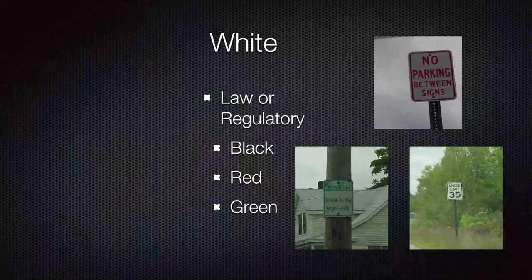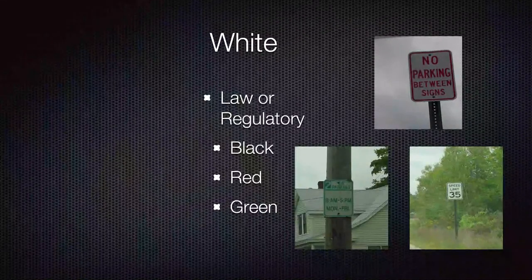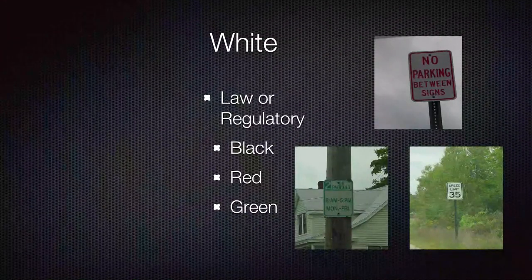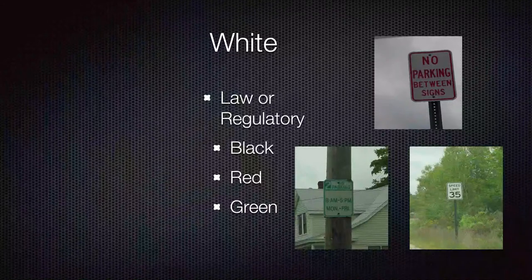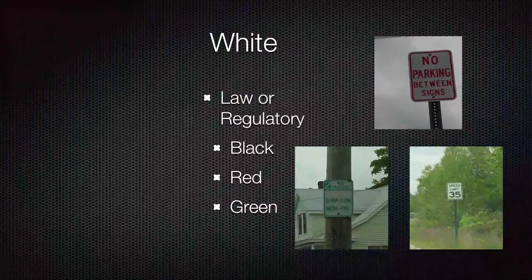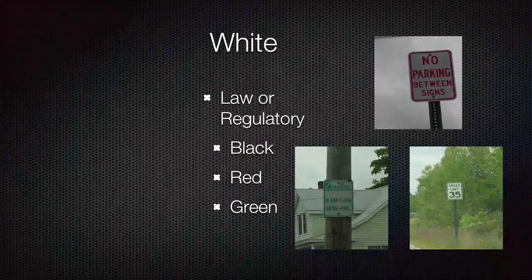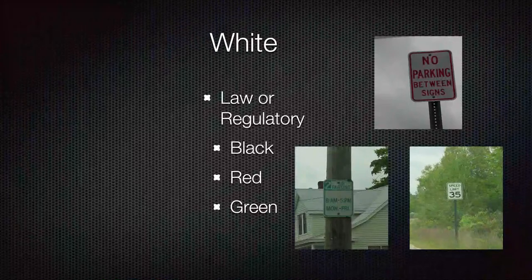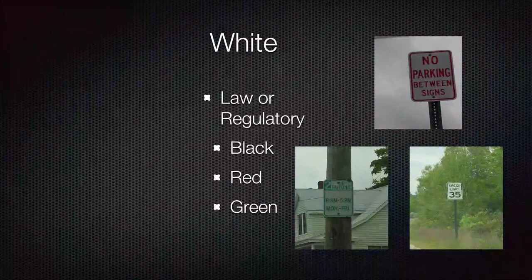Now, most of you think of white as speed limit signs. Yeah, speed limit is probably the most common white sign that we have out there, but there are three subcategories. If you want to test your parents tonight, or if they're around the house where you're watching this, ask your parents how many different types of white signs there are. See what their answer is. They're probably going to look at you like, what are you talking about? But even your parents probably have never really thought about this.